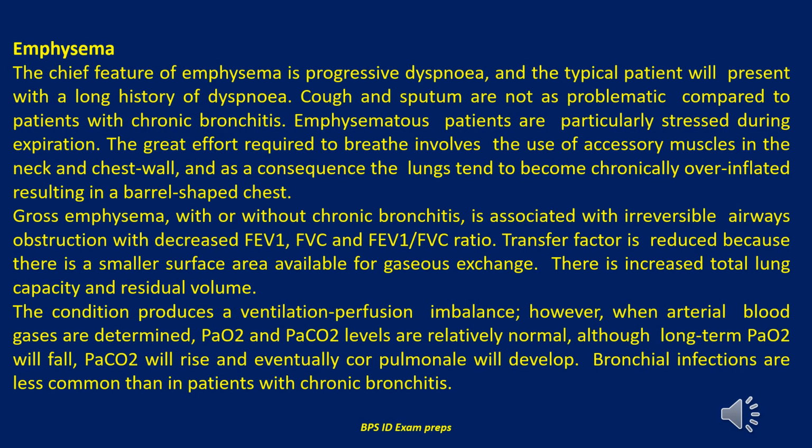The great effort required to breathe involves the use of accessory muscles in the neck and chest wall, and as a consequence the lungs tend to become chronically overinflated, resulting in a barrel-shaped chest. Gross emphysema, with or without chronic bronchitis, is associated with irreversible airways obstruction with decreased FEV1, FVC and FEV1 to FVC ratio. Transfer factor is reduced because there is a smaller surface area available for gaseous exchange.